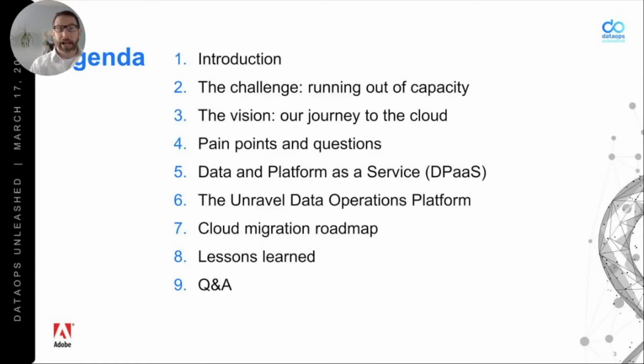We'll talk a little bit about how Unravel and their data operations platform is really helping us along the way in this journey. We'll take a quick look at what our roadmap looks like. This is a journey where we're still in the early stages, so I want to lay out where we've come from and also where we're going. We'll talk about some of the lessons that we've learned so far in this journey. And then in the last few minutes, I'll open it up for a little bit of Q&A.